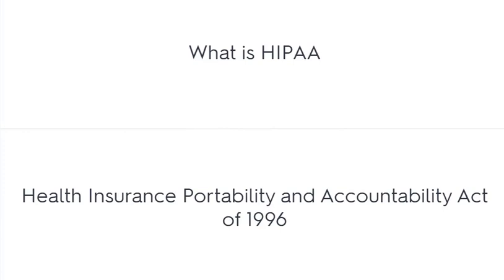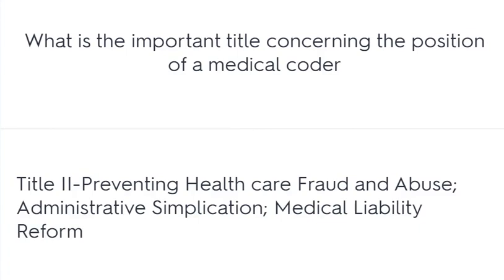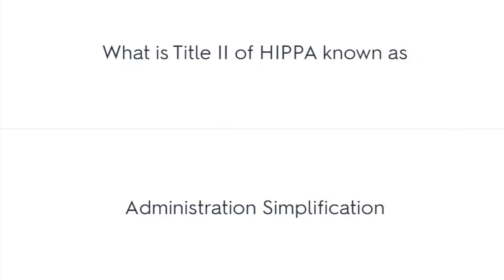What is HIPAA? Health Insurance Portability and Accountability Act of 1996. How many acts are under HIPAA? 5. What is the important title concerning the position of a medical coder? Title II: Preventing Healthcare Fraud and Abuse, Administrative Simplification, Medical Liability Reform. What is Title II of HIPAA known as? Administrative Simplification.